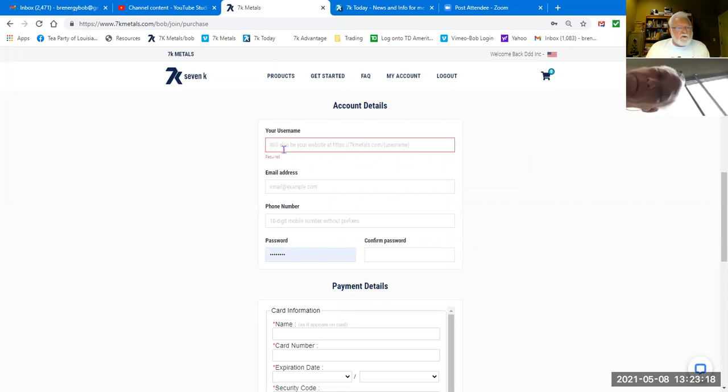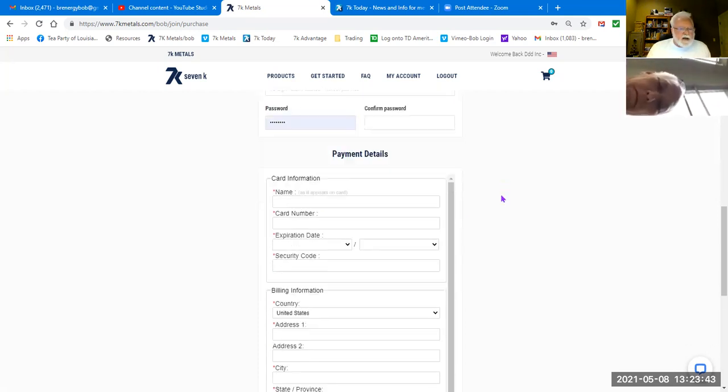The only thing you're going to have to remember is your username and your email address. Every account must have a separate email address. Every account must be unique in username, and every account must have a password. So the thing you need to remember is your username, email address, and password. Write it down. Don't forget it, because that's how you're going to log into your back office.